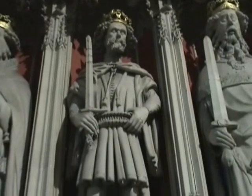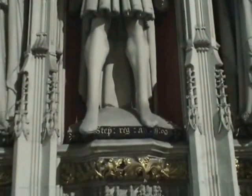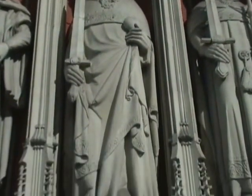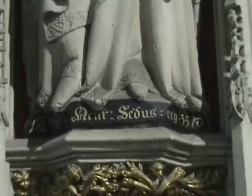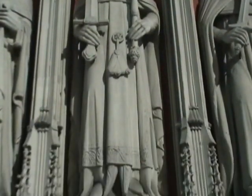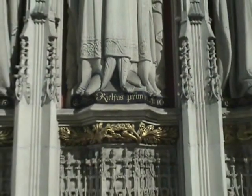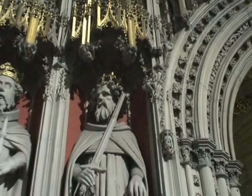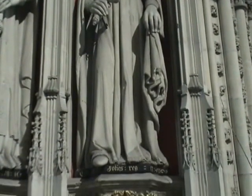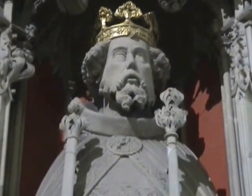And this one's Stephen, probably. And this one's Cetus. And this one's got to be Richard. And this one, it looks evil. It's got to be John of the Robin Hood era.